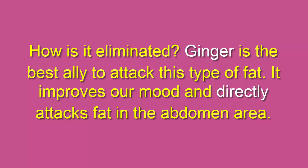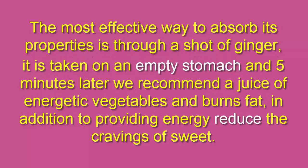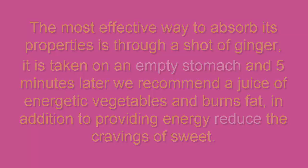It improves our mood and directly attacks fat in the abdomen area. The most effective way to absorb its properties is through a shot of ginger. It is taken on an empty stomach, and 5 minutes later we recommend a juice of energetic vegetables, which burns fat. In addition to providing energy, it reduces cravings for sweets.